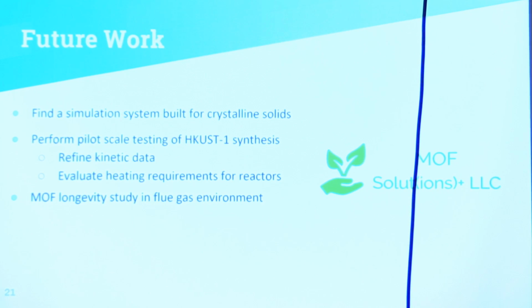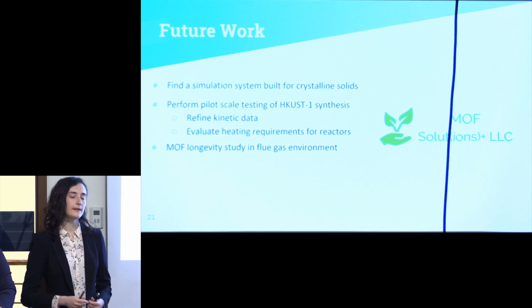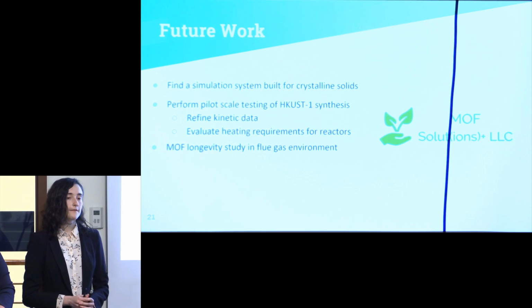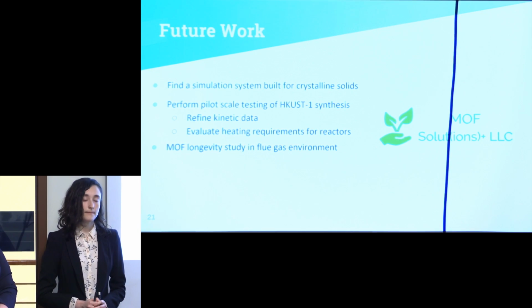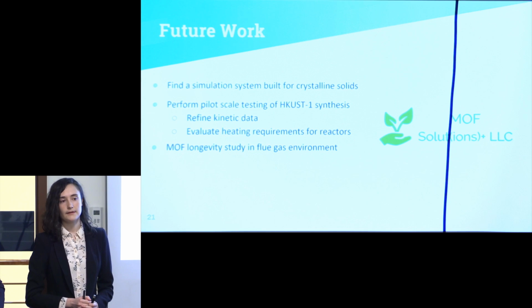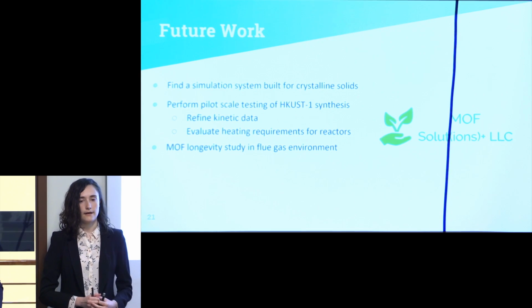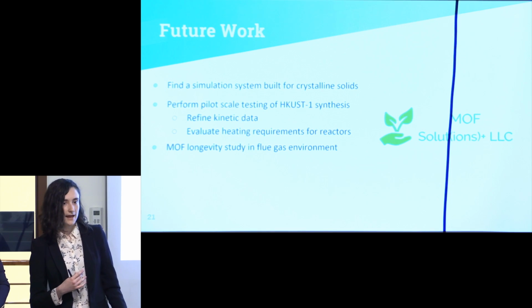First, we're going to find a simulation built for crystalline solids, just so we can model our entire plant in full and get a better idea of our estimated costs for equipment, installation, utilities, heating requirements, etc. And we also want to do a lot of physical chemistry to refine our data. We want to create a pilot plant, CSTR, in order to compare it to the theoretical kinetic data that we've collected from various papers, and in order to estimate our heating requirements, how long our solvent will last, etc.